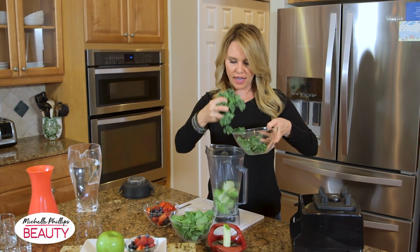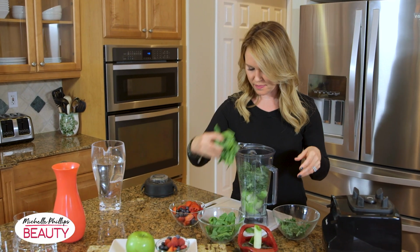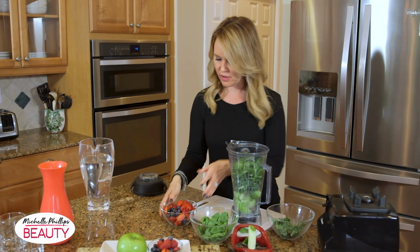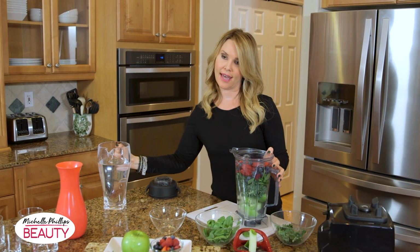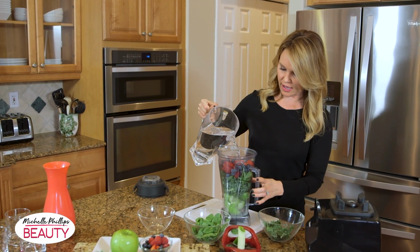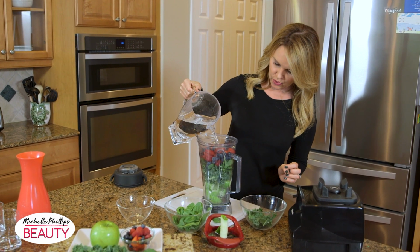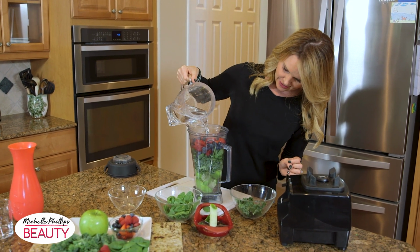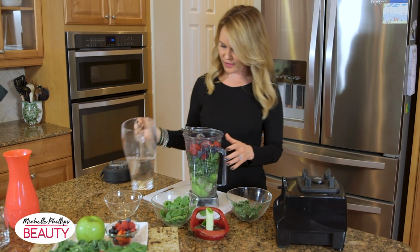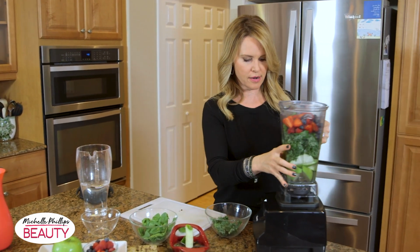Then I put in a handful of kale, handful of spinach. Then I put in my berries. And then you want to add lots of water. And the reason being is that if you don't, you're going to have some pretty thick juice. So I like to add at least a little bit over a half of a Vitamix full of water.